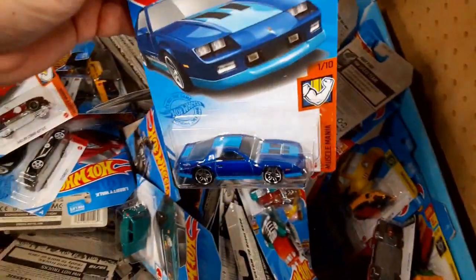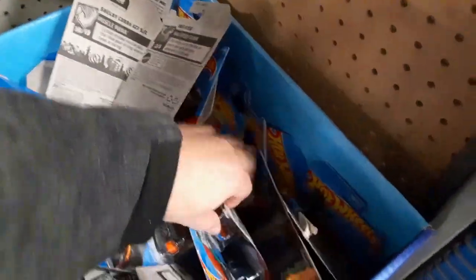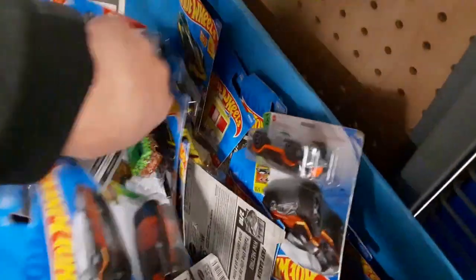Ooh, and another one. Honestly, hey, it's a great day for me because I found a regular treasure hunt. I don't think I'm going to find a super treasure hunt here. But it's still good because there's plenty of licensed regular cars here, real cars that you've actually heard of that really exist, and not just a bunch of fantasy cars. Ooh, and here's some stragglers back here. Let's see if there's anything worth grabbing. Doesn't really appear that way.